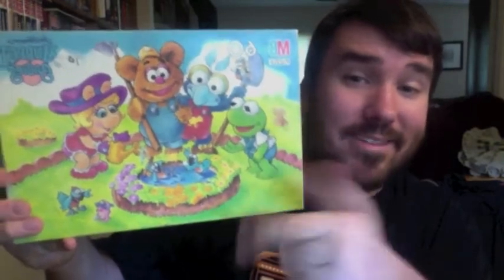So 10 cents, Muppet Babies puzzle, sweet. And we'll just give it to Elliot and Henry, and they will use it with all their other puzzles. The next thing I'm going to show you guys, in the 1990s, Tiger Electronics made a whole bunch of these LCD handheld games, and this is one of them.